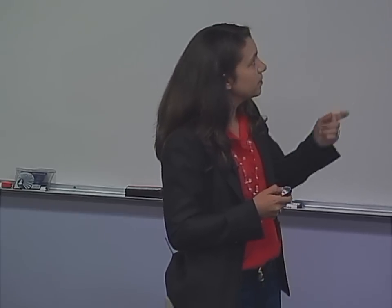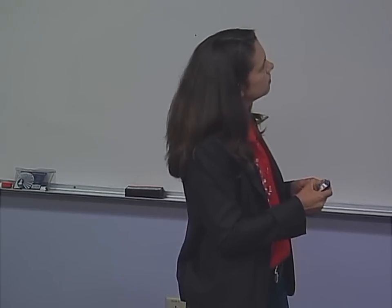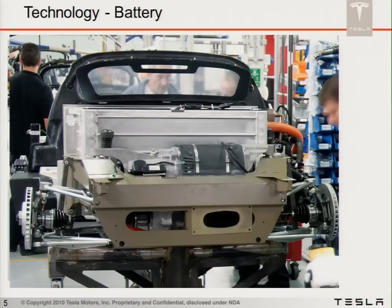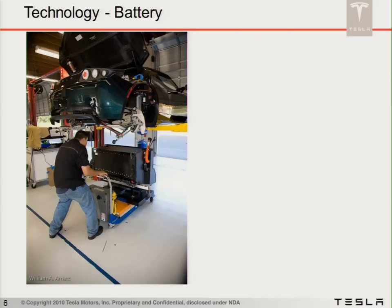And then there's the battery. So here is the battery, this kind of silver block. I'm going to show you some more pictures, and I'll give you a quick description so you get an idea of how a battery is made. And here's another battery.